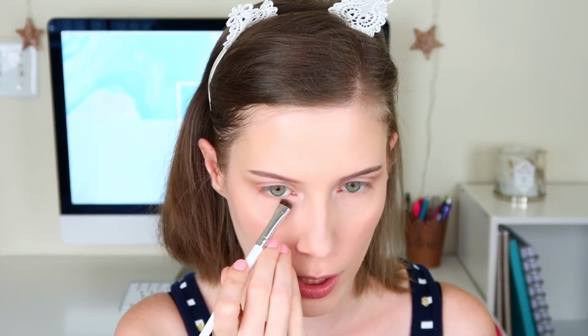And I'm taking a little tiny flat detail smudgy brush and going back in with Salted Caramel and just smudging that a little bit underneath that lash line. This is a very, very quick neutral eye look. I find that all it really does is just give a bit more shape and definition to my eyes and make them pop a little bit without it looking like I have a ton of eyeshadow on. So I'm just going to curl my lashes real quick and then add on a coat of my Benefit Roller Lash.